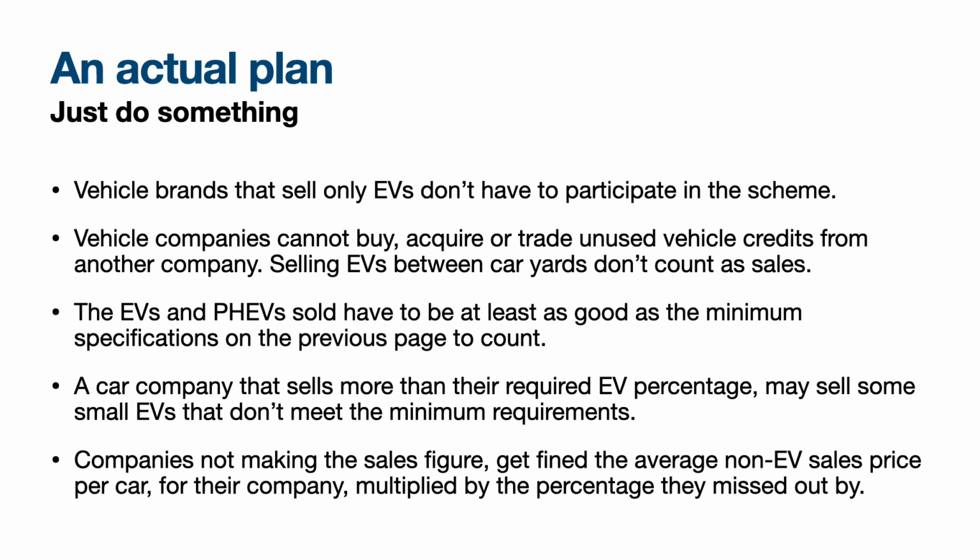If you sell a lot of electric vehicles, more than the required percentage, you may also sell some short-range electric cars that cater for those markets of people who just need short commute cars or little utility cars. So it's okay as long as you have the mandated percentage of vehicles that meet the previous specification, then that's good.